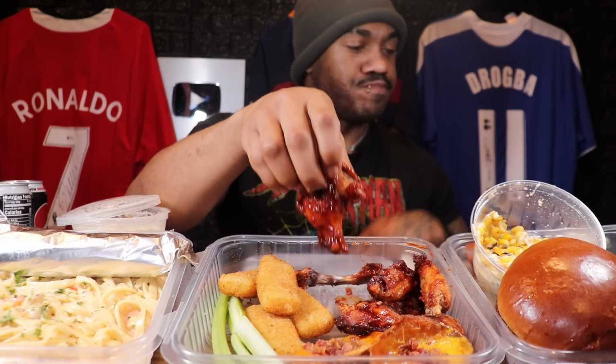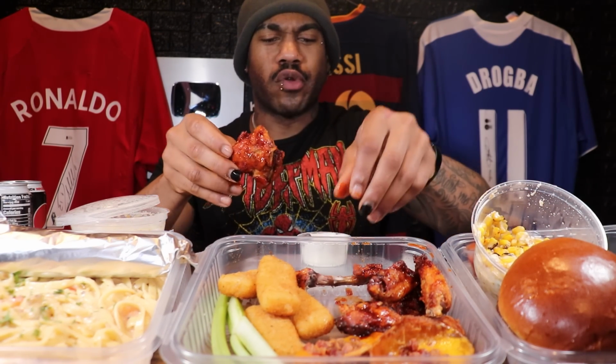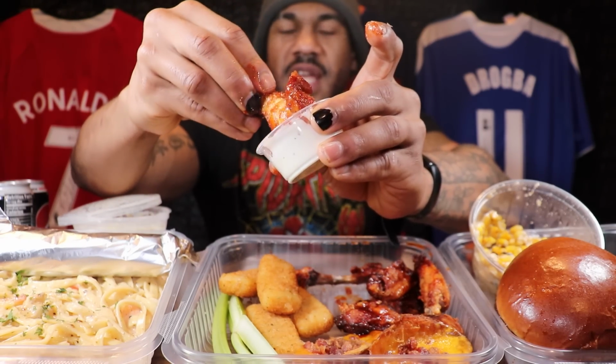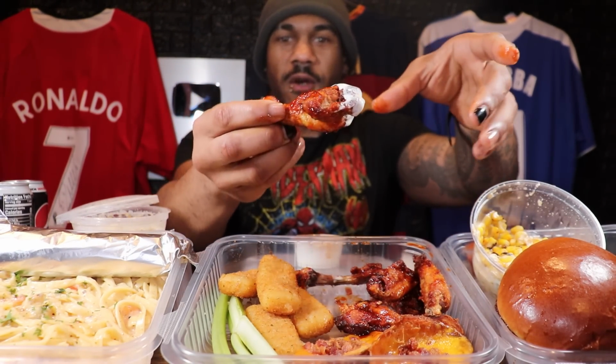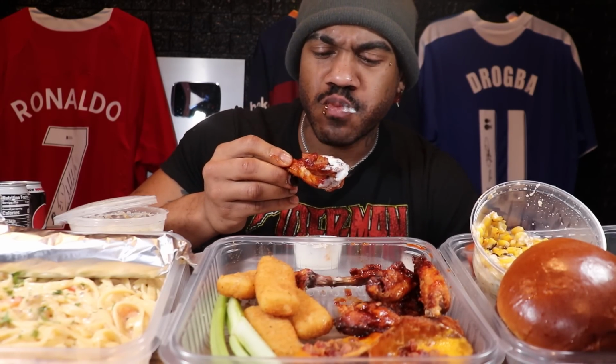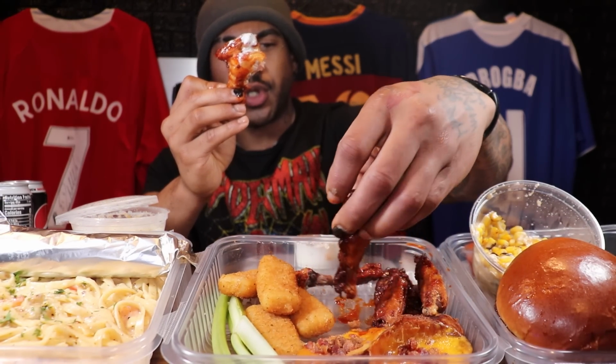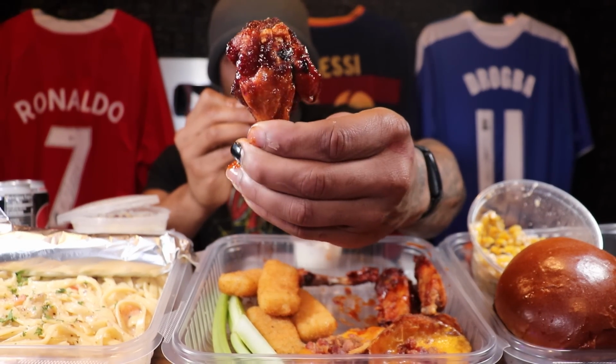If y'all don't know, I like my drums. Also came with a ranch, so let's dip it in the ranch. See what we got with the ranch. Can't even fit this. It looks like they cut these wings open so that they cook easier. From what it looks like, the skin seems to be butterflied on one side. It definitely is. The ranch seems like packaged ranch, which I kind of expect. The issue with this wing comes with how they cut it. It looks like they butterflied it. You can almost see, when I pull this one up too, how it's split like that.